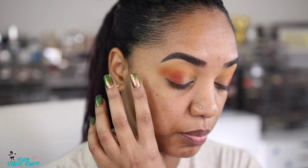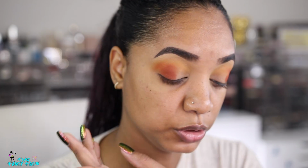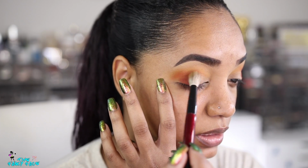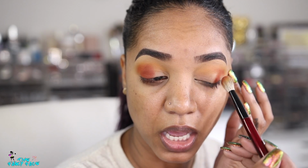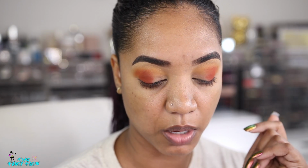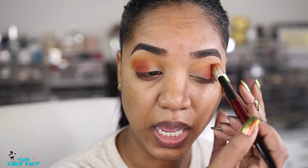So I'm using the same brush for this entire process so far, and that goes to show that you don't need many brushes as long as you have decent eyeshadows and a good eyeshadow base, because I was finding that if I didn't use a proper base, some of these eyeshadows didn't necessarily pick up as intensely as I wanted to. So that's why I need the concealer in this case, because the primer by itself does a good job but not as good as I want.